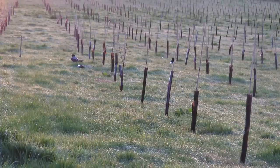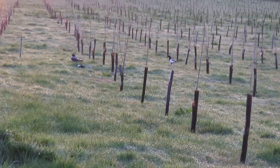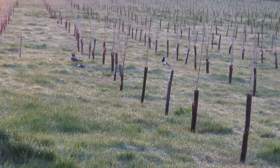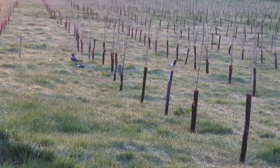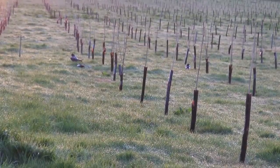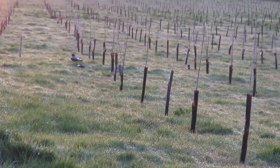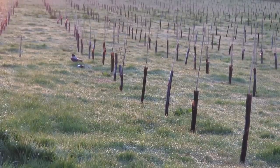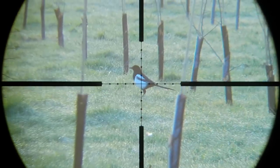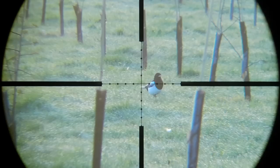And sure enough it did, as a few minutes later, the second magpie came back again. It landed well out to the right hand side and slowly walked its way in. So I patiently waited till it got within 30-35 yards before finally taking the shot. It looked like I hit it right between the shoulder blades, but it still managed to run about 10 yards before dropping dead.